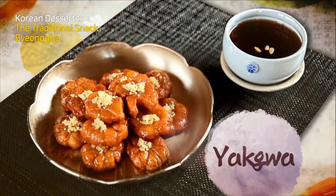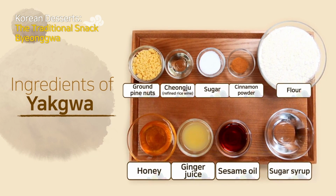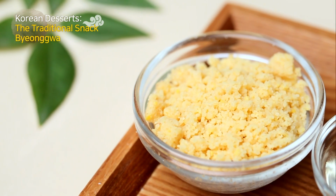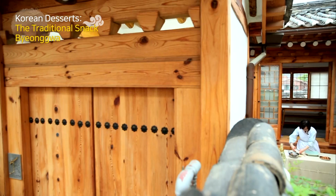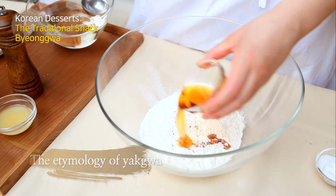Next is Yakgwa, the dessert for the Korean royal court. Yakgwa is made chiefly with flour, with ground pine nuts, honey, sesame oil, and etc. The name Yakgwa itself comes from the ingredients.